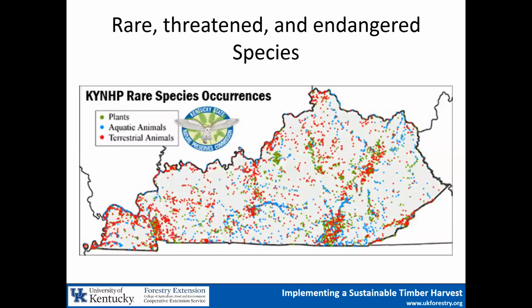So this is a brief distribution of what the RTNEs look like across Kentucky. You can see that a big portion is where the Daniel Boone National Forest is located, in the mid-eastern part of the state, as well as a lot of areas around the major rivers, and then again the Land Between the Lakes out in Kentucky. So this is where their general occurrences are for rare species.